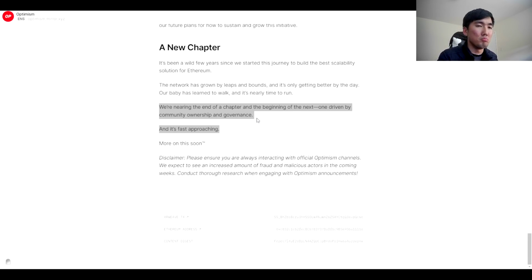So I still suggest, if you haven't done so, bridging to Optimism just to maybe be eligible, maybe do a few swaps and whatnot. But if I was Optimism, I would take the snapshot and then say this. So I would say maybe there's less than a 10% chance that they haven't taken a snapshot. But I would still do it, right? Just to test it out.